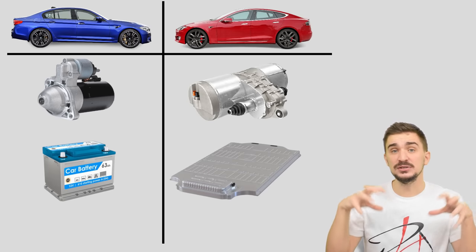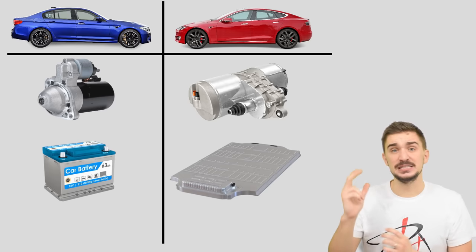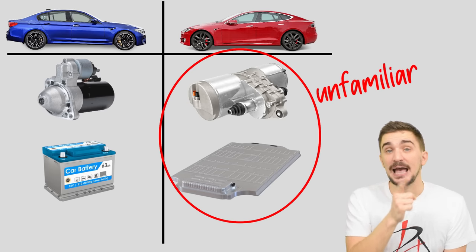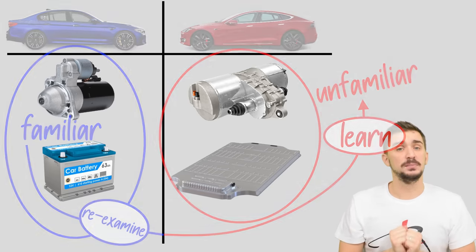And by relying on this principle, we are first going to better understand EVs a bit, because we need to familiarize ourselves with EVs before we can get them clashing head to head with ICE vehicles. And we can learn about the unfamiliar by re-examining the familiar. It's going to be fun and easy. So let's start with the familiar, the ICE or the internal combustion engine.